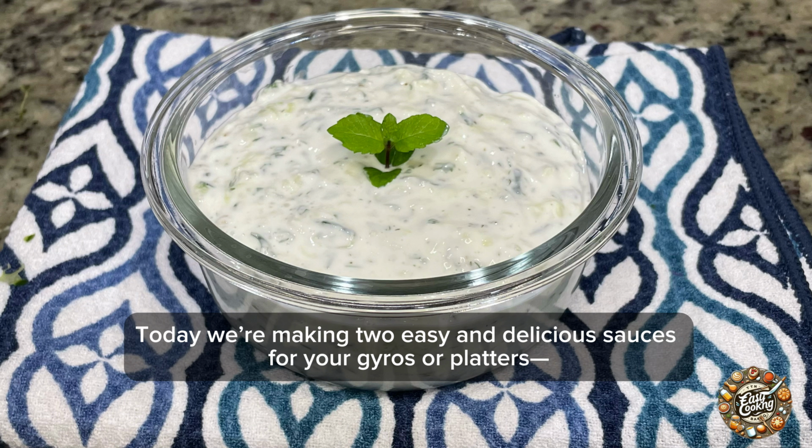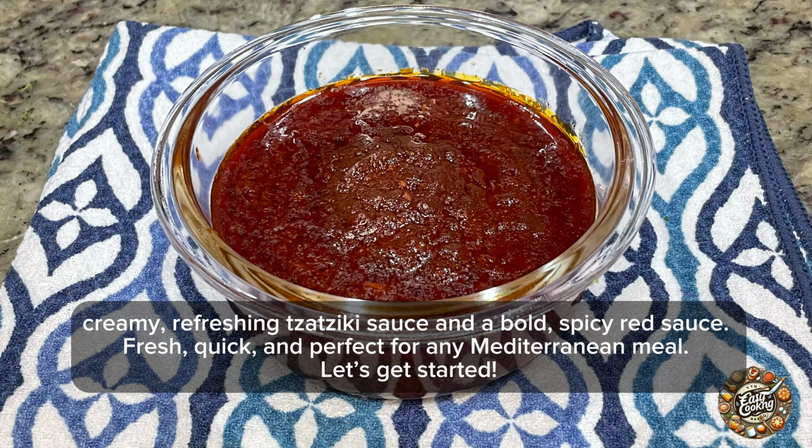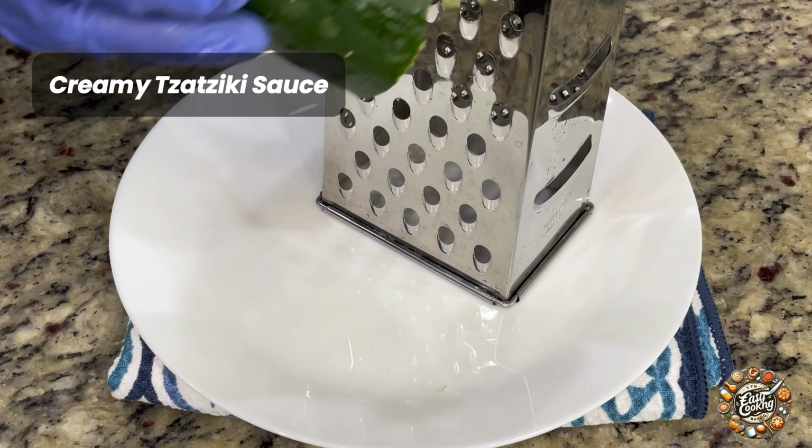Today we're making two easy and delicious sauces for your gyros or platters. Creamy, refreshing tzatziki sauce and a bold, spicy red sauce. Fresh, quick, and perfect for any Mediterranean meal.